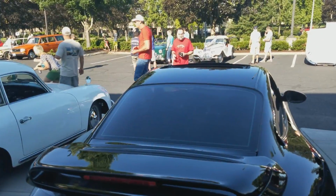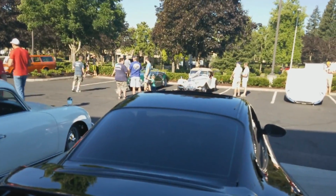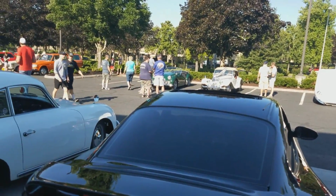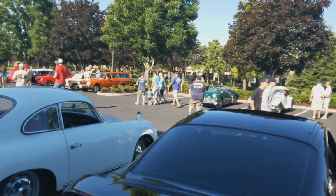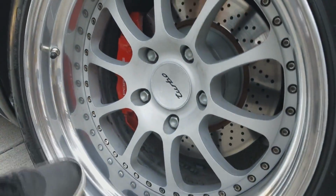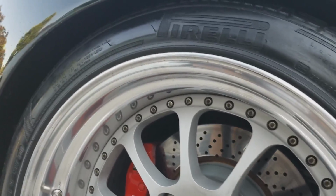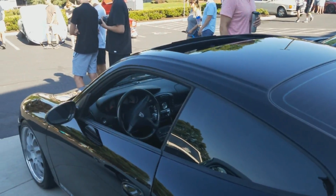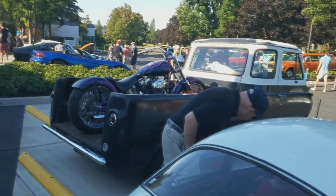Obviously the bi-turbo badge, so it's twin-turboed. Got that massive intercooler under the deck lid there. I'm sure it makes gobs of power. Yeah, it's about 700 horsepower. Wow. So somebody built an engine so good, they said, we need to build a body around it. Right, basically. I think the idea was always there. This thing is cool. I've never seen this here before.